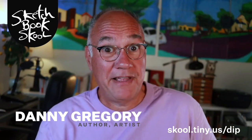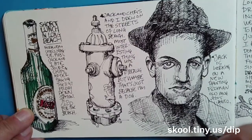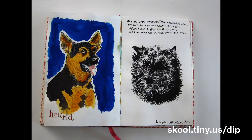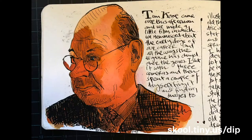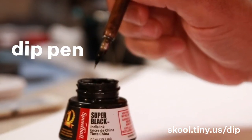So let me just show you this. I want to let you in on a creative secret. There's a tool that artists used for thousands of years to make incredibly expressive, elegant, and beautiful drawings in ink and watercolor, even in tea and coffee. And today, it's almost been forgotten. It's called the dip pen.